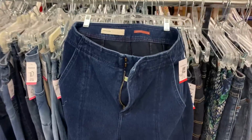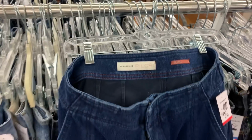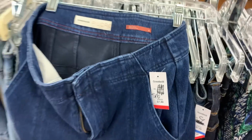Right at the beginning of the next aisle of women's jeans, I just found another pair that I am going to pick up. This is a pair of Anthropologie Pilcrow jeans. Some Anthropologie little fashion styles do very, very well, and Pilcrow is one of them. So I'm going to grab these at $7.50.